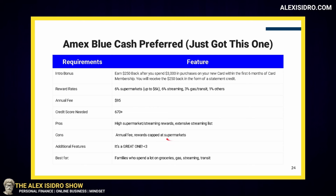Now, I was doing some other research that I want to show you, and the additional features, honestly, I like them all. I really love all the features, especially this one right here, the supermarkets, because as a family, as a parent, you spend a lot of money on food with kids. So I think this is a no-brainer for us. So it's best for families who spend a lot on groceries, gas, streaming, transit, and let's be honest, most families, I want to say all families, do spend a lot on groceries, gas, and streaming.